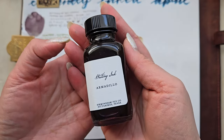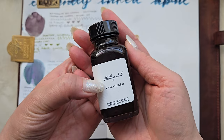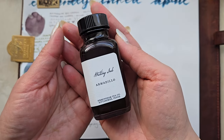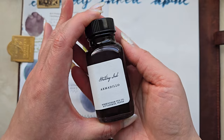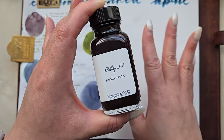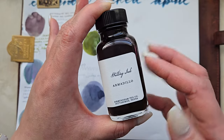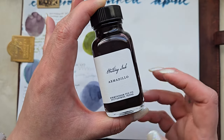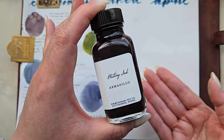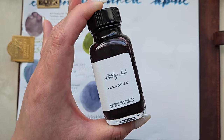Okay, next up is another Birmingham Pen Company ink. This one is Armadillo, and I have it inked up in my new Esterbrook Estie in the Winter White. I think this ink is just stunning. I'm a big, big fan of Birmingham Pen Company inks in the first place, but this is a gorgeous shade, and I think it works very well with my Esterbrook Estie nib, which I have in an extra fine. And I'm liking it quite a bit.